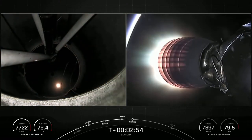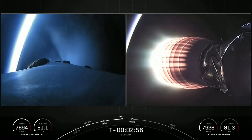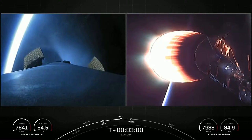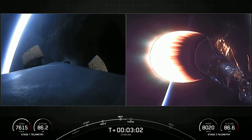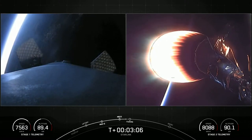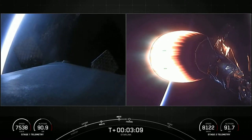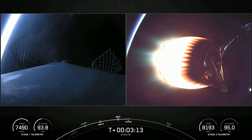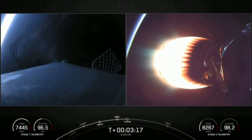So you can see on screen, we had successful main engine cutoff, followed by stage separation. And on the right-hand side of the screen, that is the single Merlin vacuum engine glowing red hot. On the left-hand side of the screen is a view of our first stage. I think we're getting some views of twilight right now as the sun has just set on the East Coast. In a few seconds, we are expecting fairing deploy, and that will expose the satellites to the vacuum of space.